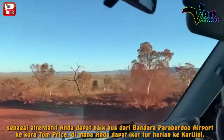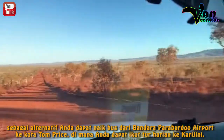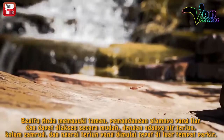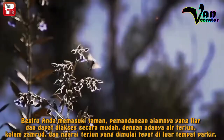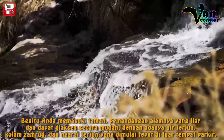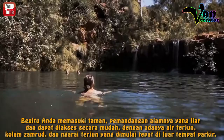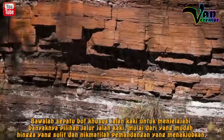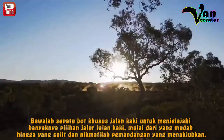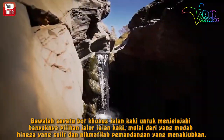4WD vehicles are recommended if you want to access the area. Alternatively, you can take a bus from Paraburdoo Airport to Tom Price town, where you can join a day tour to Karijini. Once you enter the park, its landscapes are easily accessible, with waterfalls, emerald pools, and gorges starting just outside the parking lot. Bring sturdy walking boots to explore the many walking trails, from easy to difficult, and enjoy the stunning view.